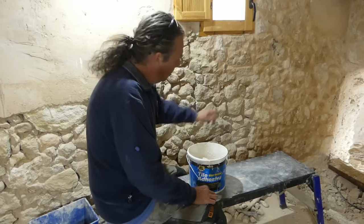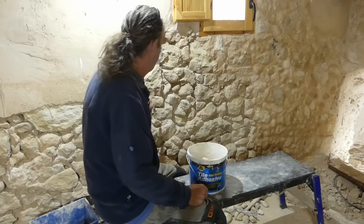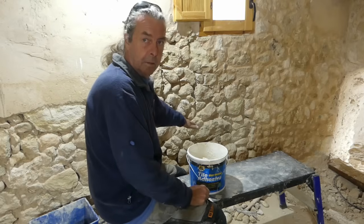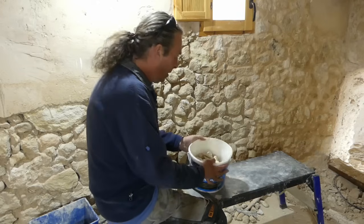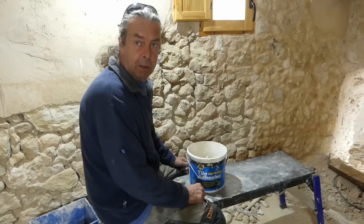Well, that corner's drying out nicely this morning. I've moved my bench along. I'm going to carry on doing this bit, get a bit more of it done. Hopefully this will be a little bit quicker than that. It doesn't look as bad. But then again, until you start, you don't know. So I've got another bucket of stones. I've got a selection scattered about me everywhere. Going to get a mix on and carry on.